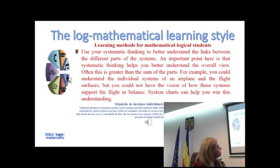Use your systematic thinking to better understand the links between the different parts of the systems. An important point here is that systematic thinking helps you better understand the overall vision. Often, this is higher than the sum of the parts. For example, you can understand the individual systems of an airplane and flight surfaces, but you might not have a vision of how these systems support the flight in balance. System charts can help you with this understanding.